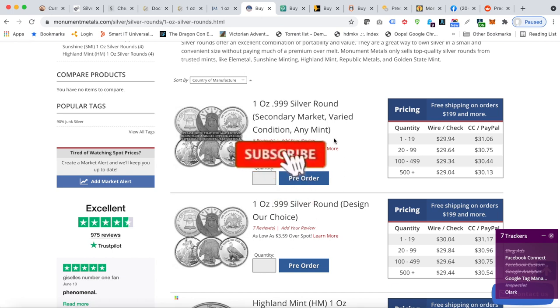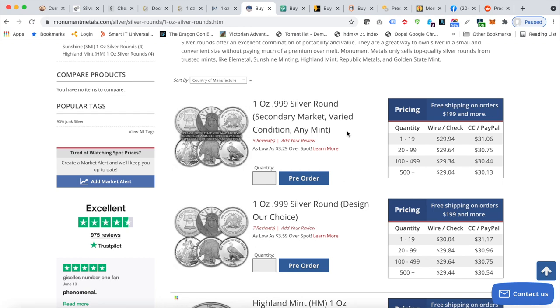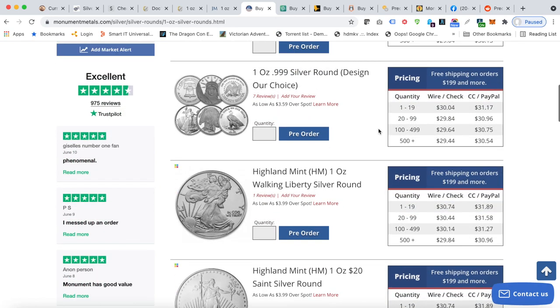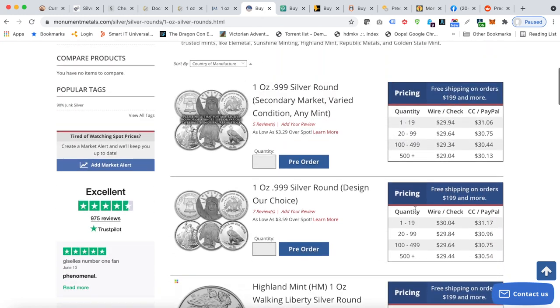A stacker should not care about condition. They should not. A lot of people do, though, even when they're stackers. So if you want pristine, barely uncirculated, et cetera, this is a bad choice. Start moving on down the line. But you can see here, once we move beyond a round of their choice, you're right back to the $30.70-something, 50-something cents. So really, SD Bullion, JM Bullion, and Monument Metals, outside of these two, it's a tie.